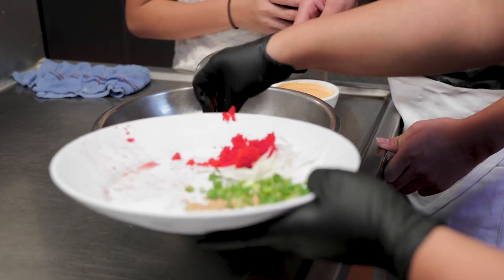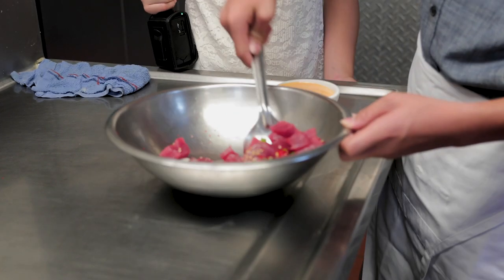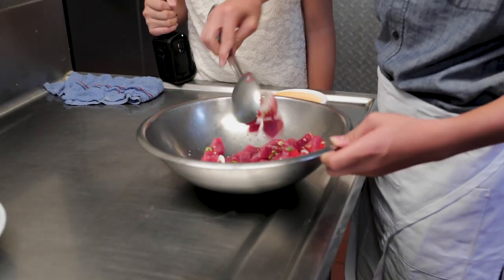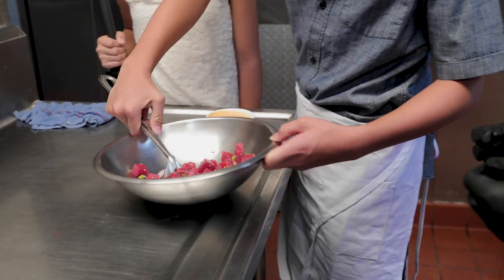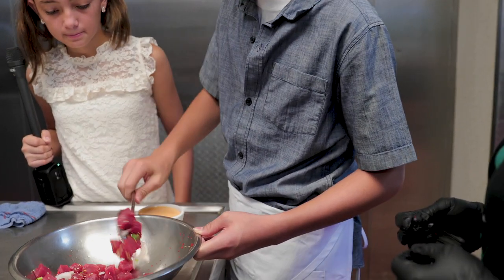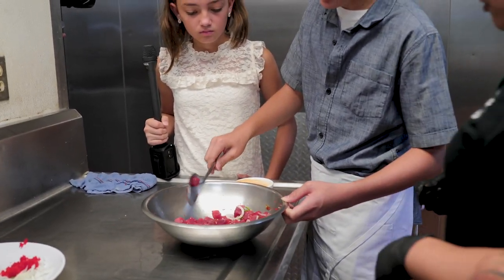And you want to give that a little bit of a toss so the salt dissolves in there. That's why you never see salt. And use the Hawaiian salt. There we go. Awesome, cold in there.